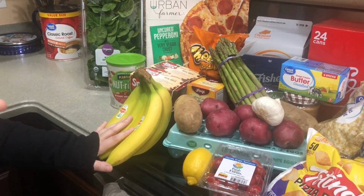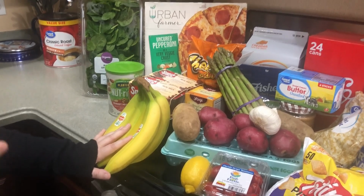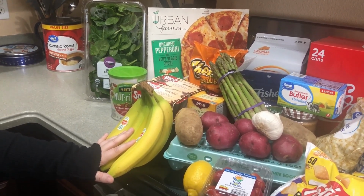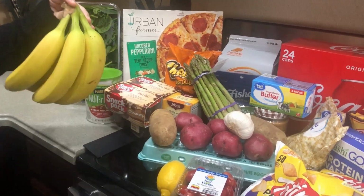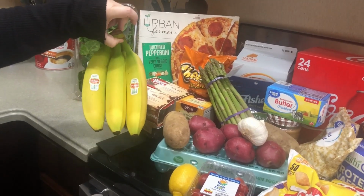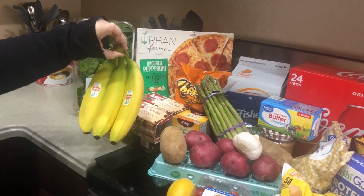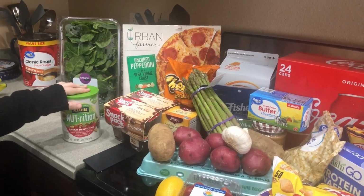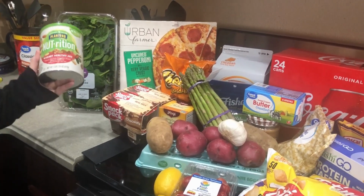I have maple syrup, so that's a syrup that's not going to spike your blood sugar like table syrup would. I got extra bananas, and I'll have to try to get them to start browning because it works better when they're ripe. So I think the answer is spoiled. They're brown. They're not. No.